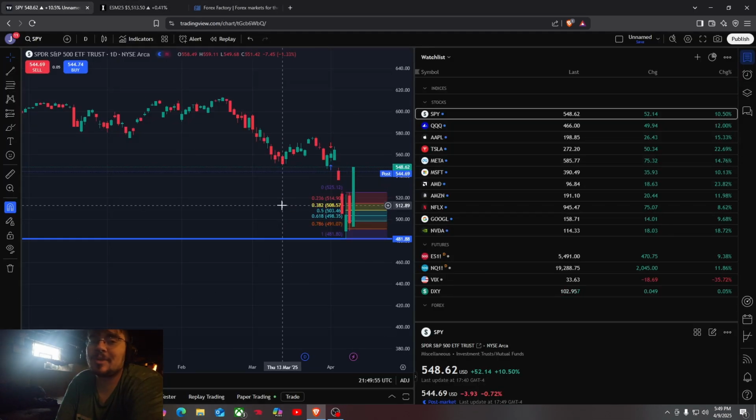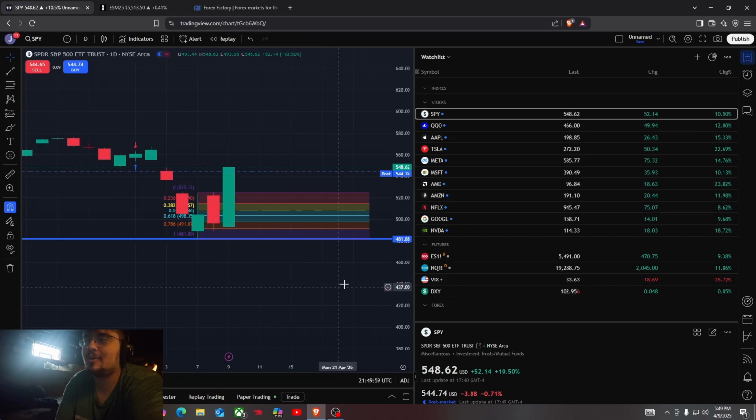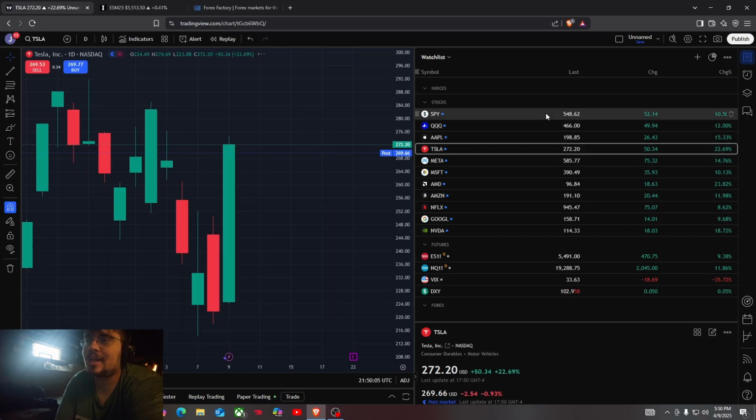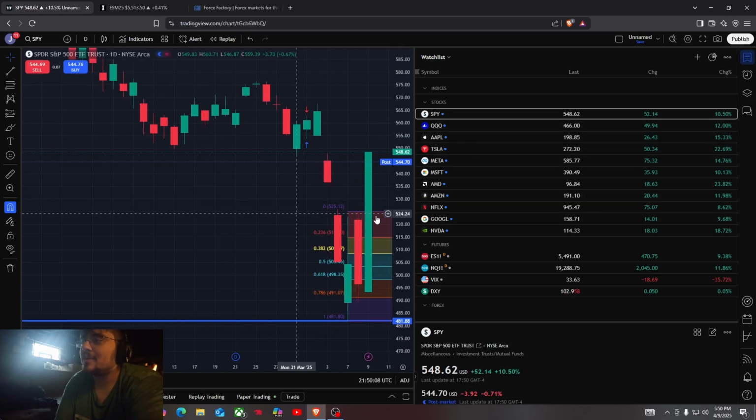As you can see here, the big news of the day: Trump paused the tariffs for 90 days, so the market rallied like crazy. We're up almost 11% on SPY, QQQ's up 12%, a lot of these big names up a lot. So that is why the market has rallied.